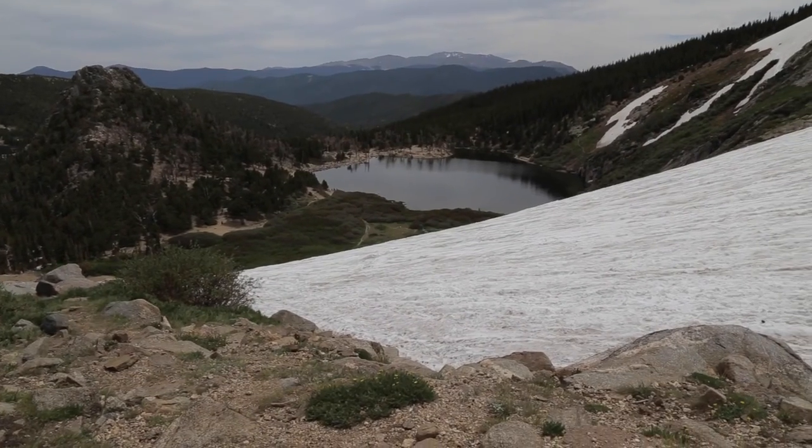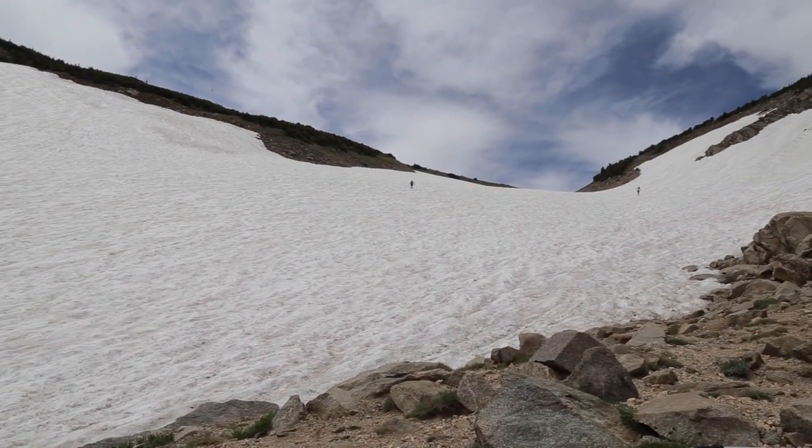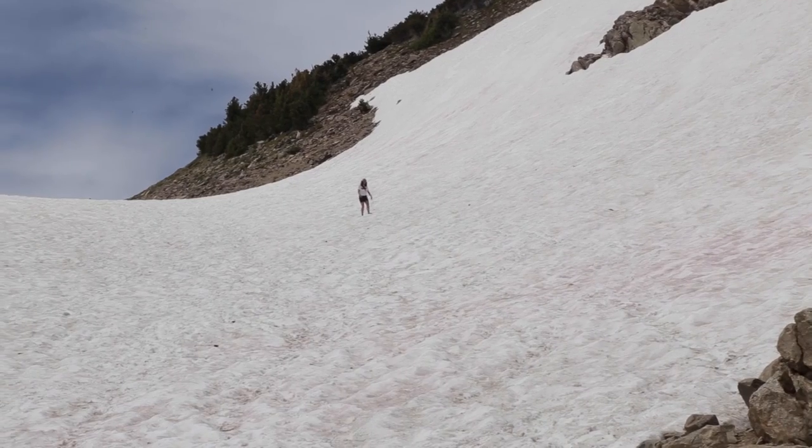So St. Mary's Glacier is particularly popular in the summer for people who want to ski, snowboard, or sled, or tube down this beautiful snowfield in the middle of summer. It's pretty wild. I'm definitely gonna have to make a trip back here with a tube or snowboard or skis and give it a shot because it looks like a blast.